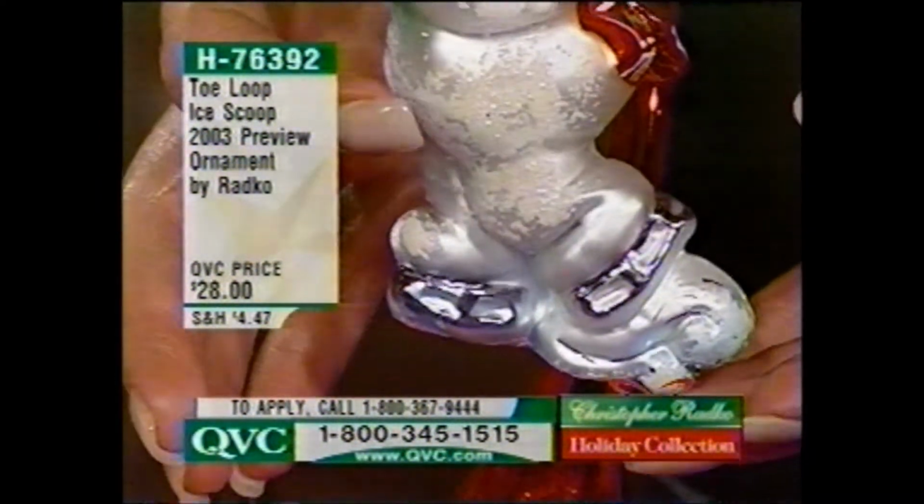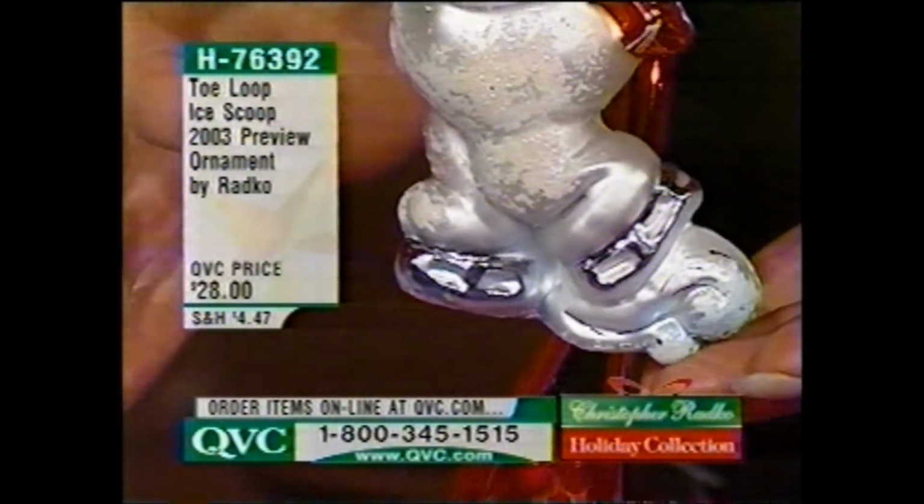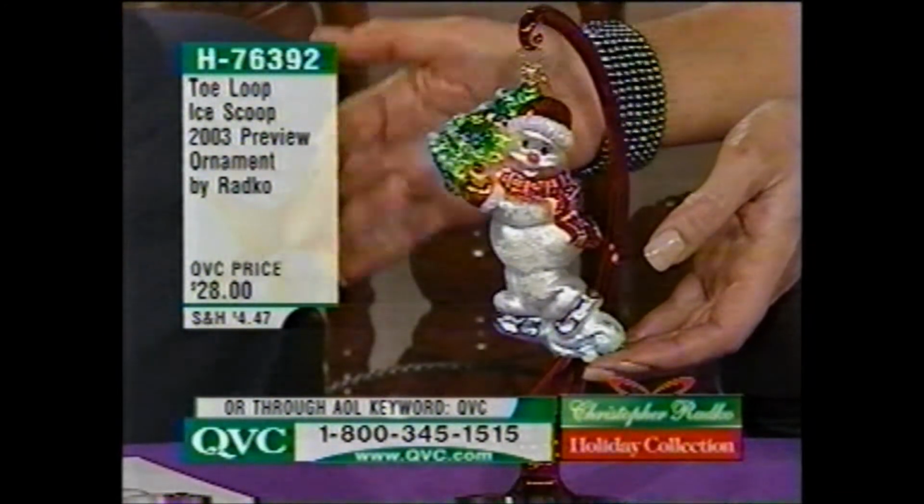You know what? It almost looks like he fell down and he has snow all down the front. Exactly, and he's trying to get home. Doesn't that look like me? I'm not a good ice skater, so I'm always landing on my toes. It looks like he got a little snow on the tree too, but it's okay. That's okay. It makes it all sparkly.